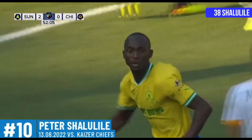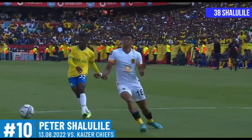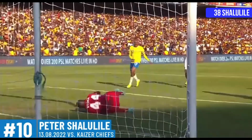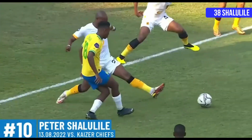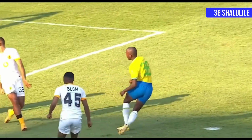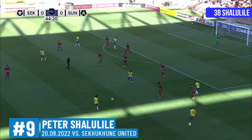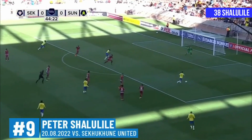Shalulile, for the most part, gets his goals in the golden area, in that penalty area there. He finds space, he's confident, he picks his spots, and usually executes, like you see in this clip here. Off his powerful right foot, buries it into the back of the net. He's not a player you really want to leave with a lot of space. He punishes you, as most of the clubs in the DSTV Premiership have found out.